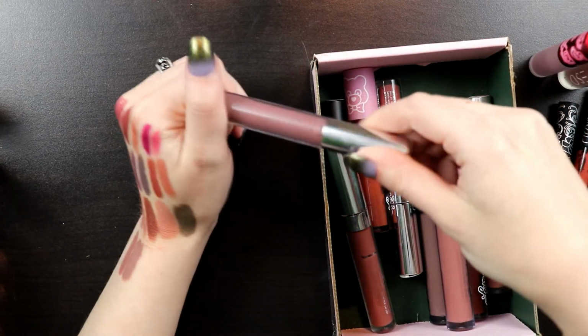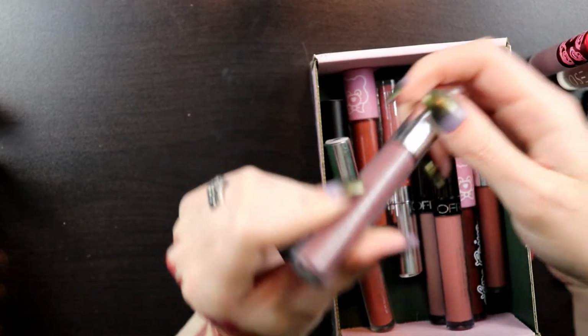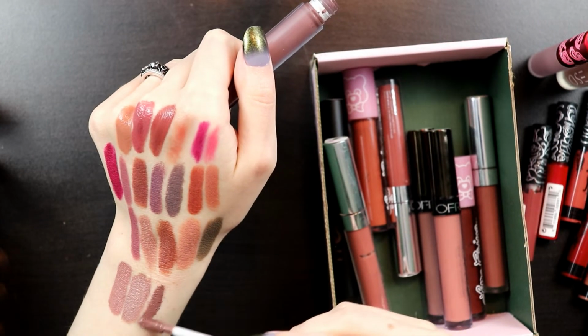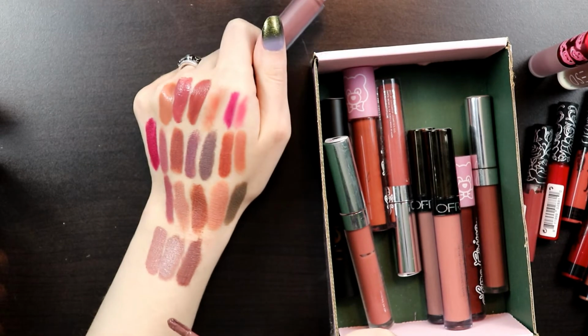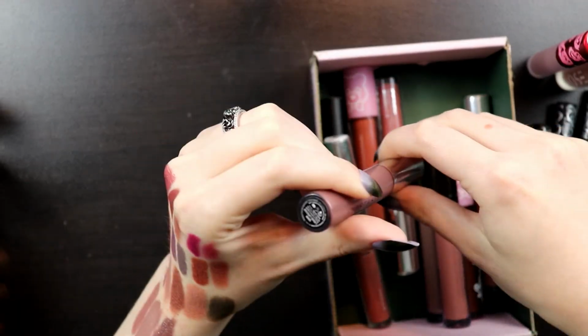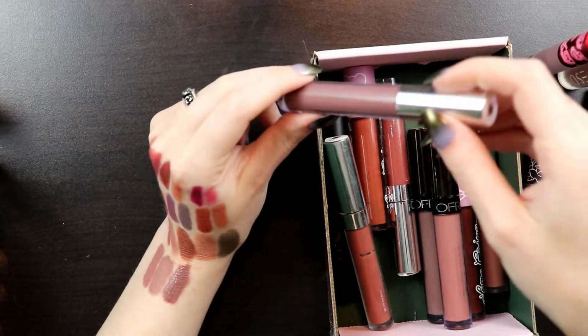Oh, just kidding. I do have more Anastasia products. I thought I didn't. These are their liquid lipsticks. I have the shade Grim. I don't know if that smells funny. I can't remember what it smelled like in the first place. But let's see, that color kind of goes with all the other ones. But I really don't like the Anastasia liquid lipstick formula. It's kind of thick, it's sticky, so I'm going to go ahead and get rid of that one.